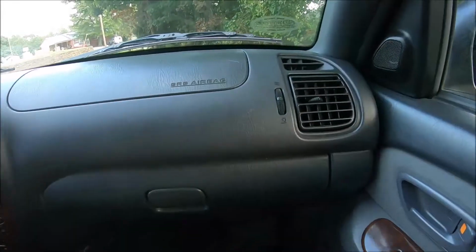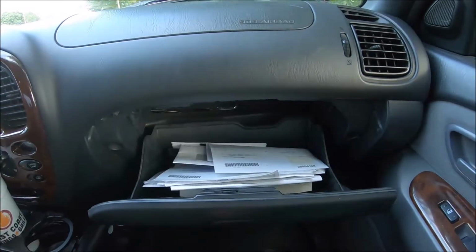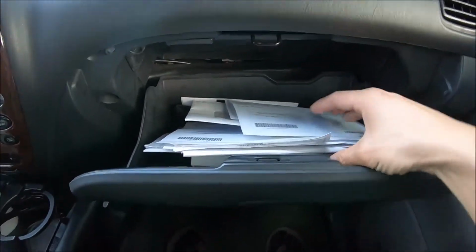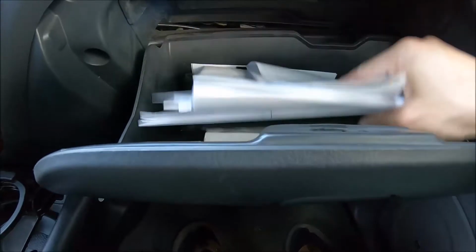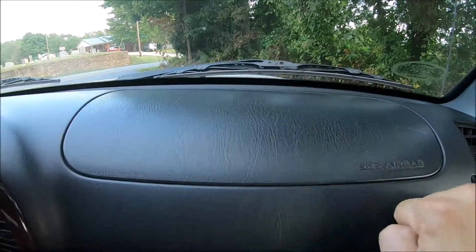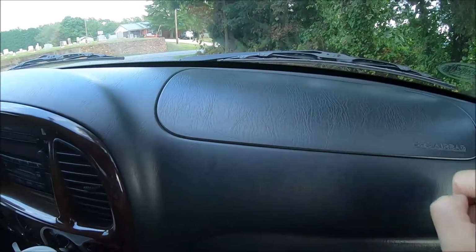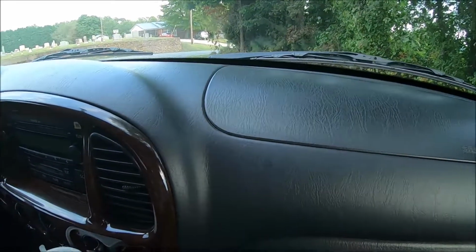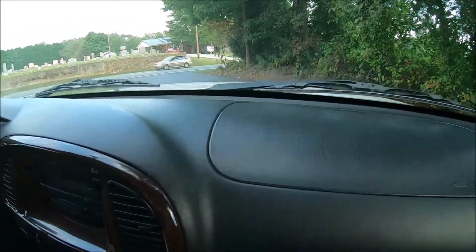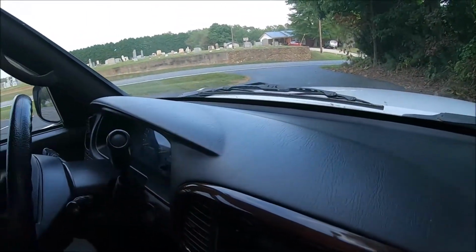Now just looking at the dash here, you do have a glove box that is not lockable. Well, a decent glove box. Your vents, airbag. On the dash, you do have this really hard but super durable plastic. This car is 14 years old and there's no signs of any wear or cracks. It's amazing.